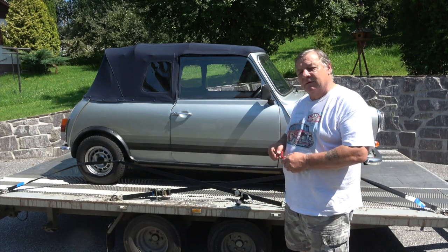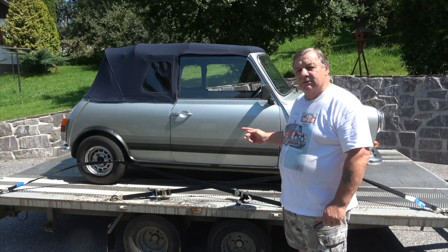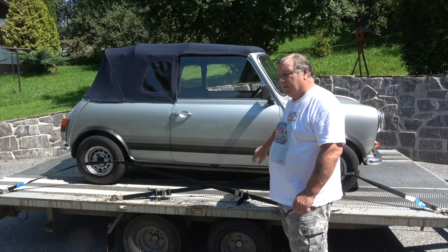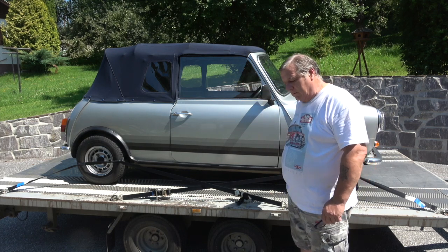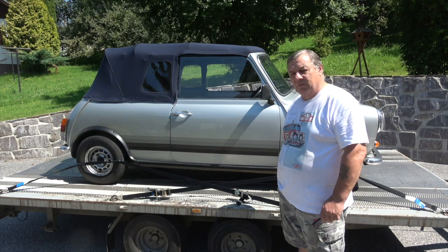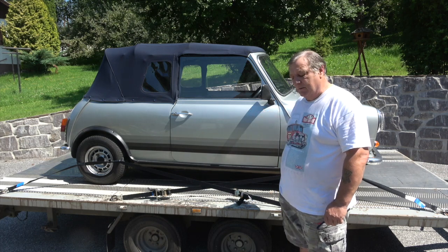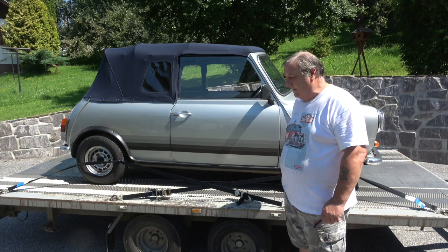So this is a bit of a mystery car. This is a 1979 Mini 1100 Special, as you can tell by the wheels and the striping. It's been made into a convertible. Yesterday I got a call from an English chap who was driving this car from the UK to Croatia, which is a good distance from where I live in Austria.